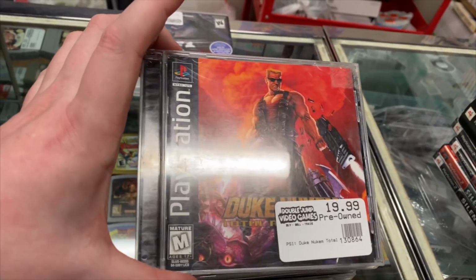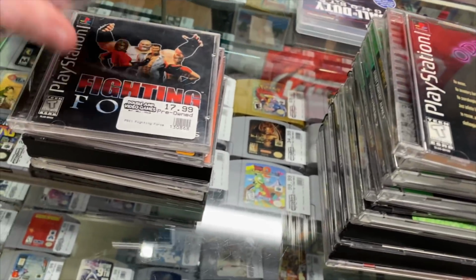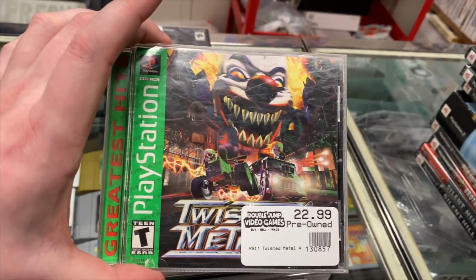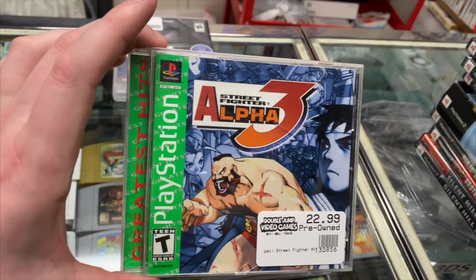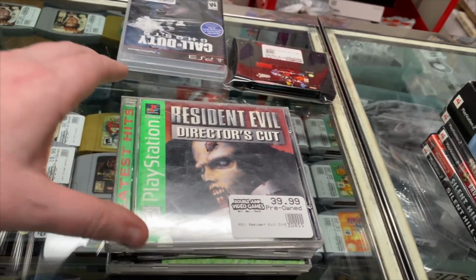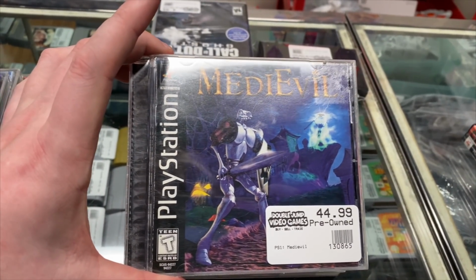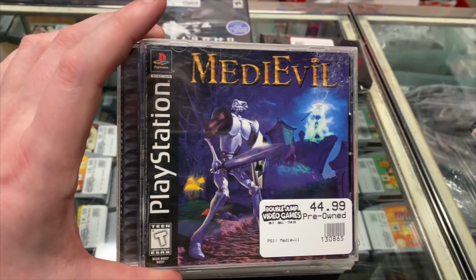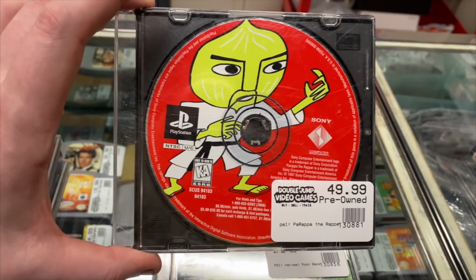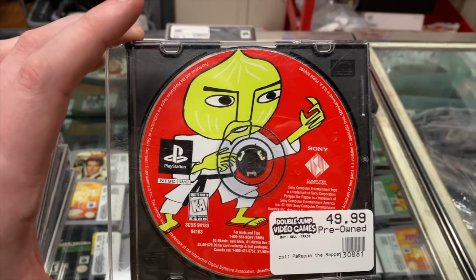Duke Nukem Total Meltdown. Oddworld Abe's Oddysee. What was the other one? Exodus? Yeah. Abe's Oddysee. Twisted Metal 4. Street Fighter Alpha 3. Twisted Metal 2. They're getting expensive. Resident Evil Director's Cut. Medievil 1, which is an awesome game. Played this one with my dad growing up. We had both of them. Then we have a disc-only PaRappa the Rapper. We don't normally sell disc-only games, but for something like this, it's easy to make an exception.